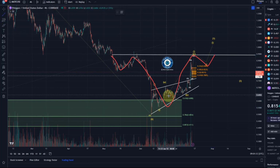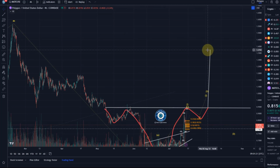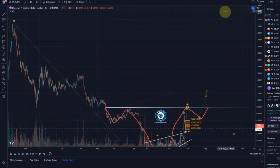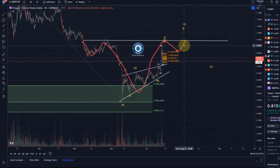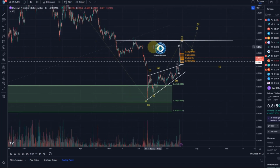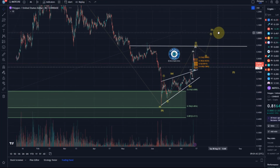Especially if we take, I mean, that's sort of a bit of a blunt way of doing it, but you can just take roughly the height of that head, go to the high, and we're looking here potentially at 1.37 even. But I don't trust these targets. It's just how you do it in a very blunt way. Nevertheless, we've got a move towards a resistance, a horizontal breakout point, which is fairly well defined in my opinion.